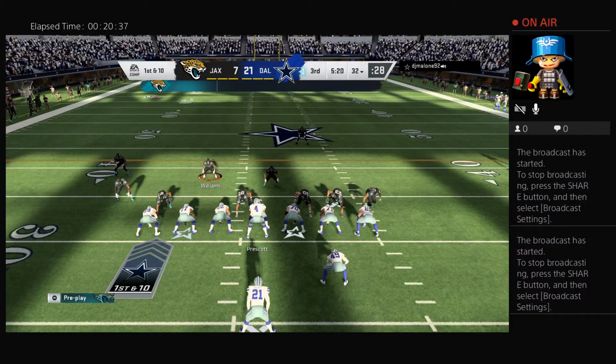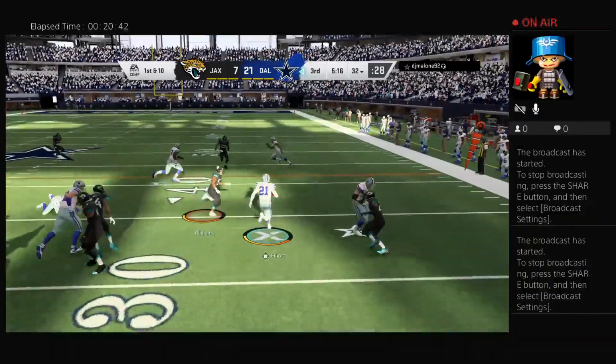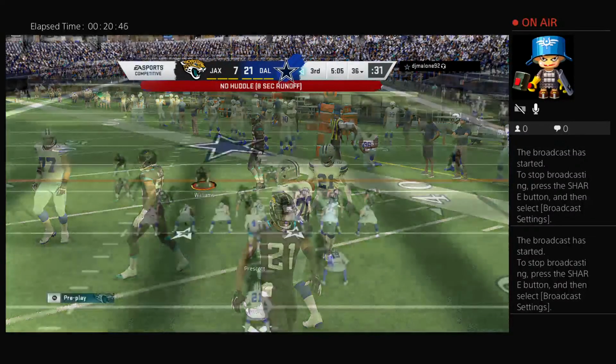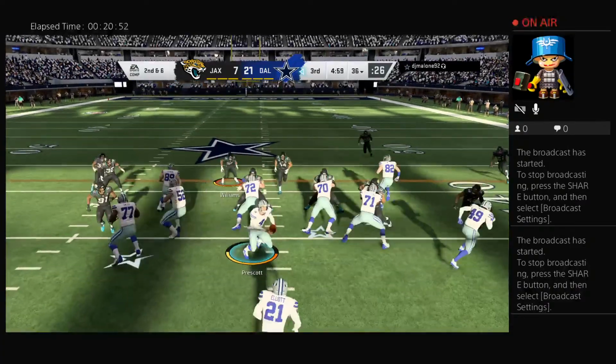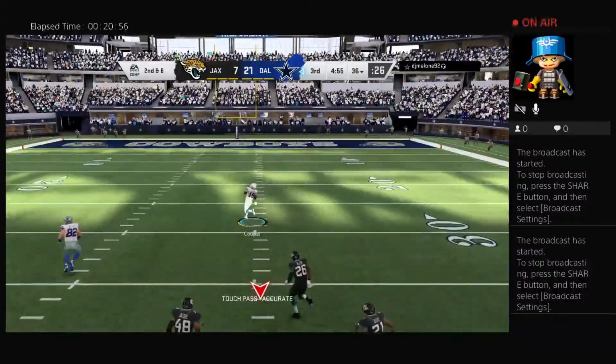6 yards the pickup, and that's a first down. A first down carry by Elliott. He takes this one across the 35 to the 36, a gain of about 4. From the 36, Prescott going up top.